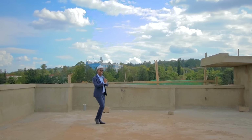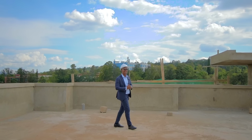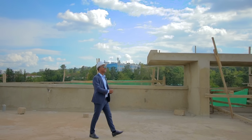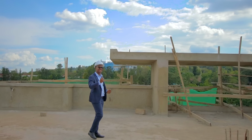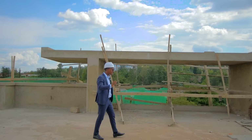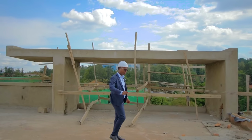And all that is the value you get from investing with Evergreen Apartments. These apartments are quality, they are spacious, they are built like a fortress and built to last. And they are built in a good location that will make sure you get your money really, really fast.